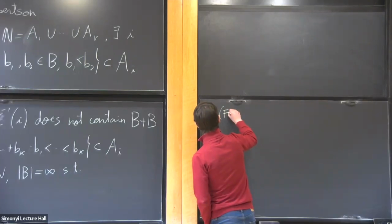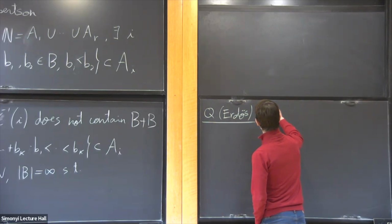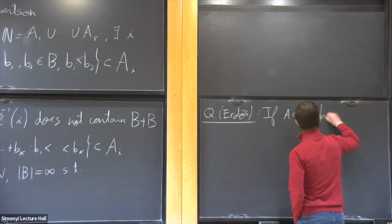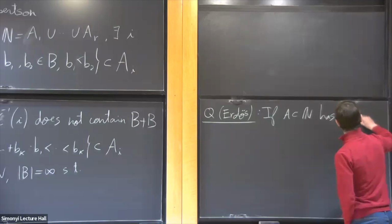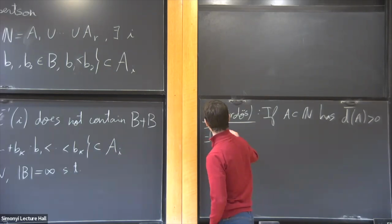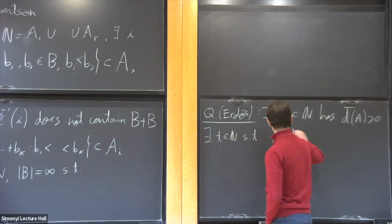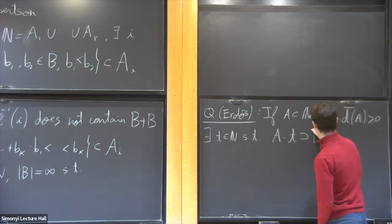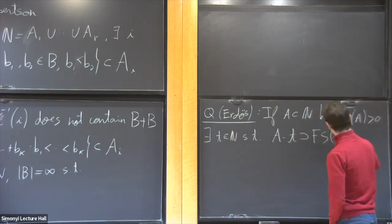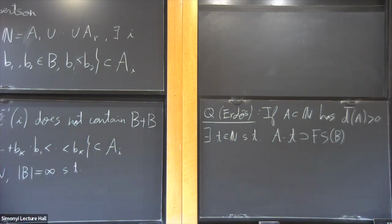Question. If A has positive density, does there exist some shift T such that A minus T contains the finite sums of an infinite set? Right, so these things are called IP sets. I think I just used this word and didn't explain. So if I say IP set, I mean this.